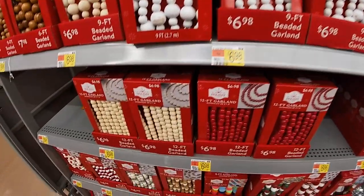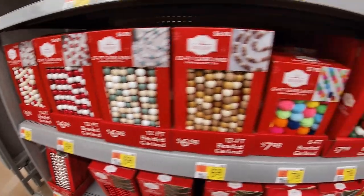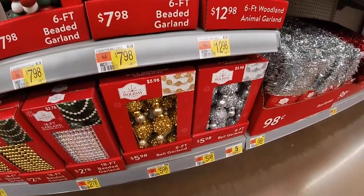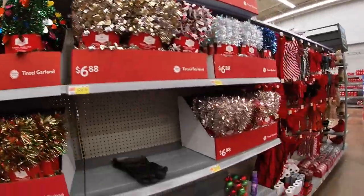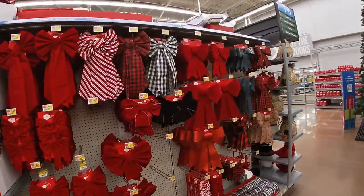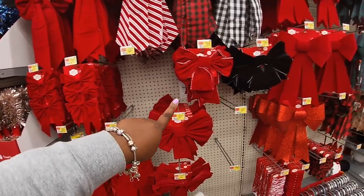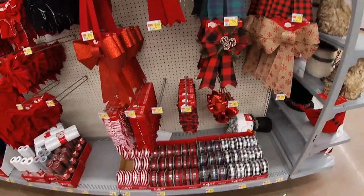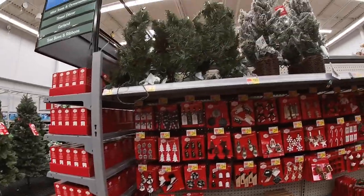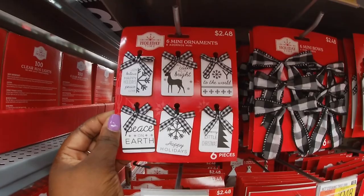$7.98. $6.98. All the cute garland. Oh, look at this one. 6 foot garland. Look at this. That's cute, the pearls. They just have a lot of tinsel. Cute tinsel, cute ribbons. These are $2.97. $2.47, $2.97, $3.98, $5.98. And then they have the cute little mini trees, $9.96. And then you guys know they have these out every year, $2.48.